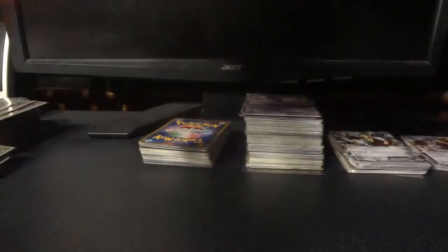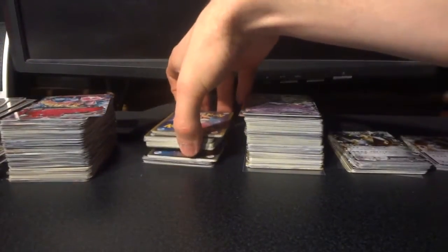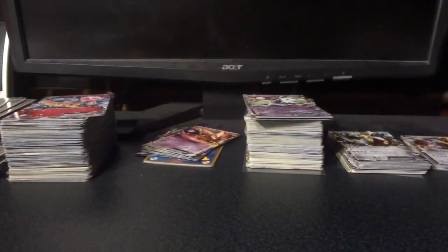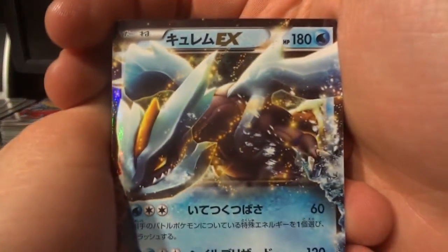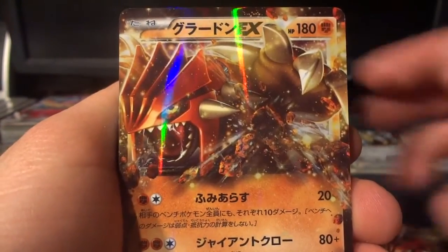But we're not going to stop there, because I've got a pile for 6, 8, and 10, I believe. Is that the cut? Is this the cutoff? That's the cutoff. Here are my $6 near mint EXs. I did tell you I was going to take my time. I want this to look good. I want you to be able to tell exactly what we have here.